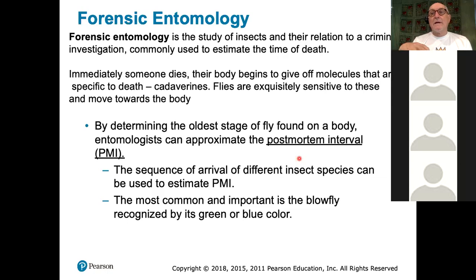So the development of the flies follows a very rigid series of periods of growth of the maggot, which hatches from the egg, and the maggot molts several times, and eventually it reaches a mature form, creeps away from the body, and it pupates. It forms a pupa, and then a new adult fly emerges. The length of time it takes from egg to emergence of the new adult is dependent on temperature. So if it's very warm, it happens more quickly. If it's colder, it takes longer.